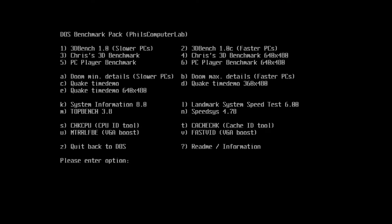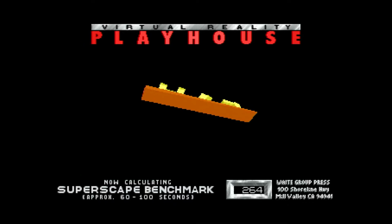I'll run through a few benchmarks here, clip them, and speed them up a bit. That way you can have an idea about the video performance of the system. The first here is the Superscape VGA benchmark, and it looks like we scored about 94.6 frames per second.